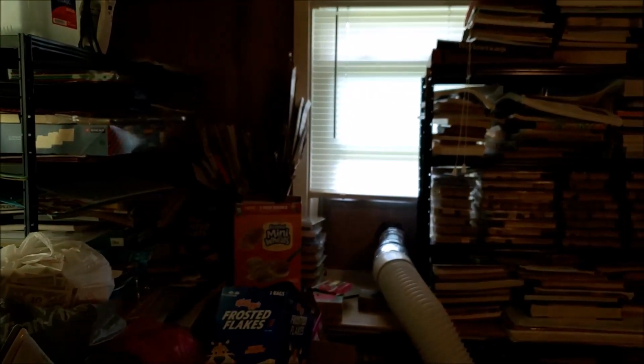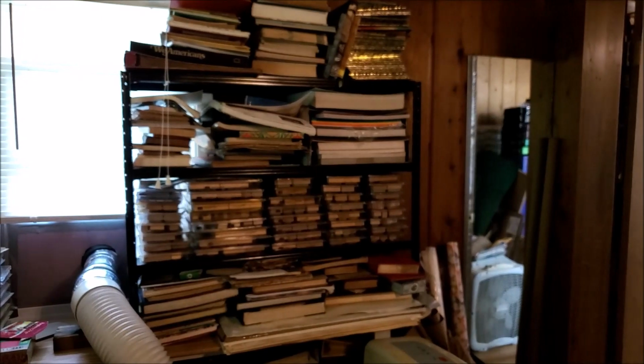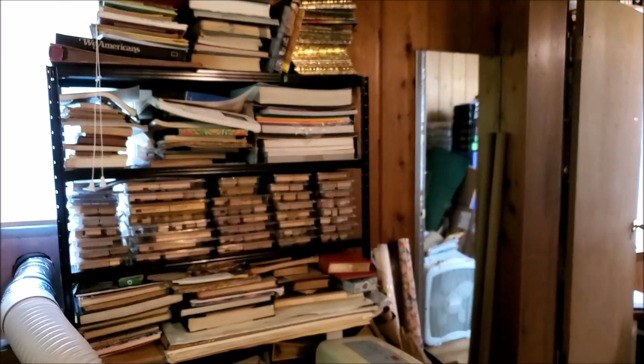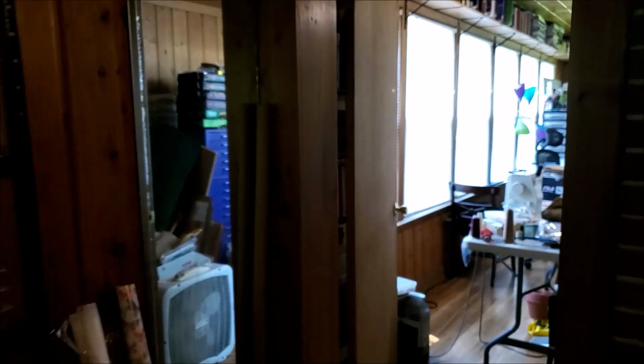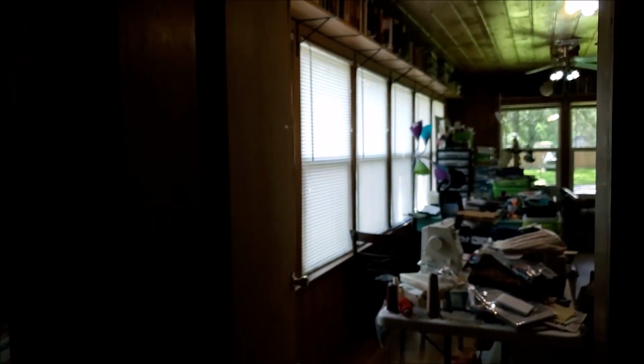Sorry about how dark that is. The camera decided that window was the right thing to do. That one shelf there in the middle, that's all Stampin' Up! stamp sets. That's not all my stamps. I don't need that many stamps. I don't use that many stamps. So I will have to think about getting rid of some things. I just have made such a big mess.